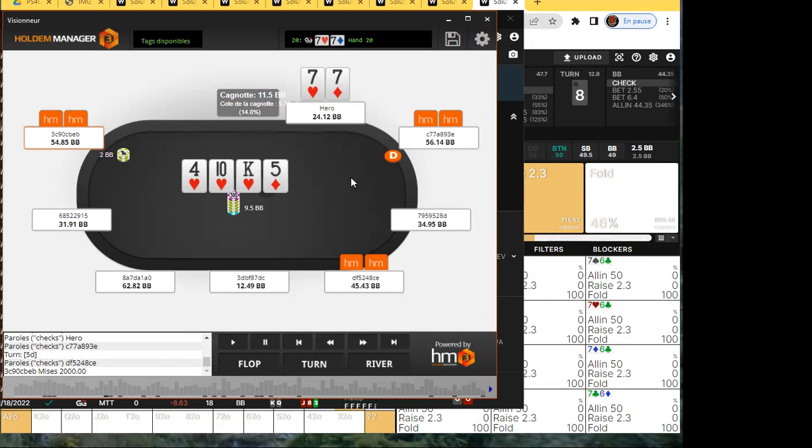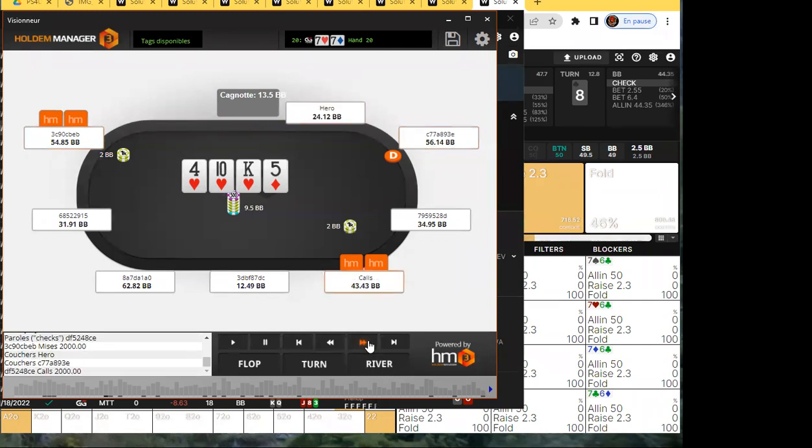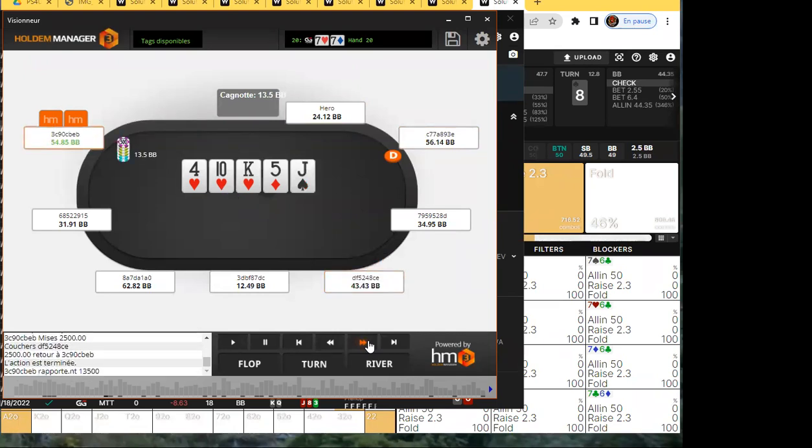You could go check, check, check, and we win. You could hit a seven, and then who knows? So we don't really have clean equity, but we have some form of equity and we want to realize it. I would definitely continue here. Oh, I like calling. Yeah. And let's see if they show down. No, they don't show down. Okay.